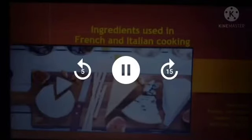Good day everyone, and now we will discuss our topic about ingredients used in French and Italian cooking.